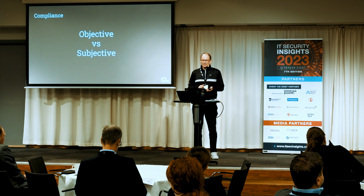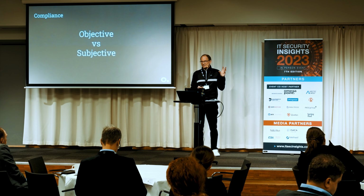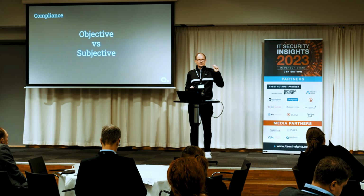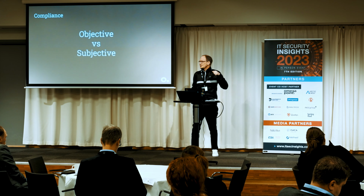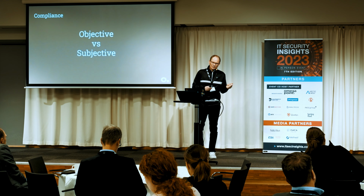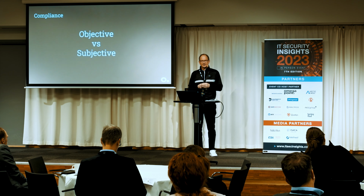So compliance then, we have objective compliance versus subjective compliance. Objective would be more proof-based. Maybe we have 100 code repositories and we just call an API and get that they are all securely configured. Versus the subjective version, where we randomly pick 5 out of the 100 asking for a screenshot proving that they are securely configured.